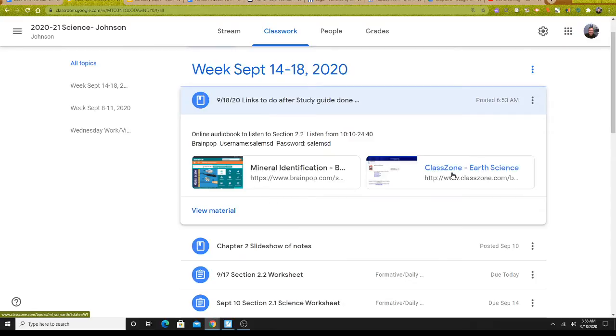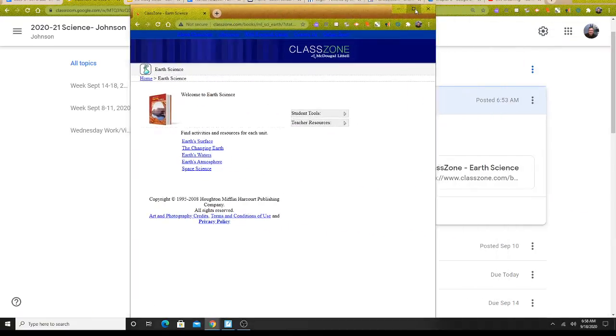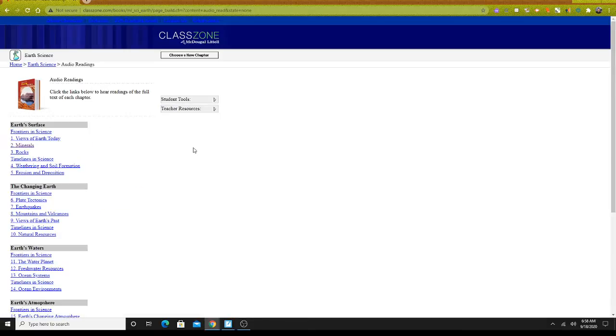Then you are going to go to the ClassZone online book, which is right here. When you click on that link, you're going to go down and click on this little arrow that says Student Tools, and you're going to go to Audio Reading. When you get to Audio Reading, we are in Chapter 2, Minerals, and you're going to pause it. And then you're going to go to 10 minutes and 10 seconds. I put this in your Google Classroom too as a number.